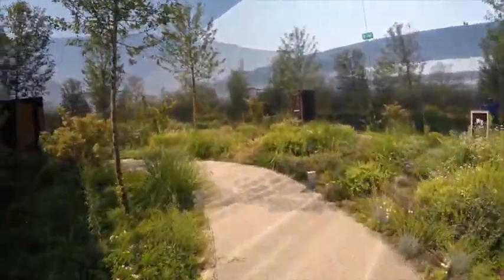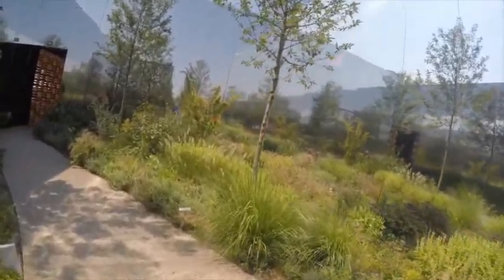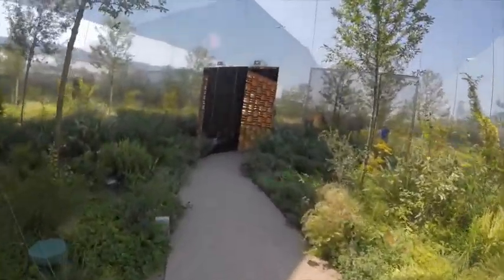As you can see, one of the best features, I think, of the pavilion was this dramatic walk through this green area and garden.